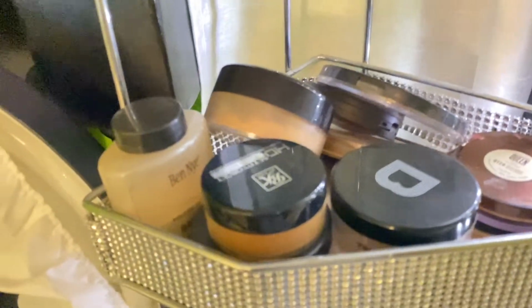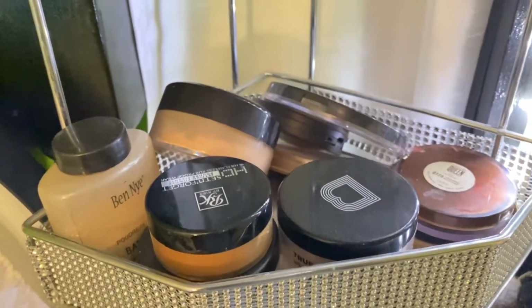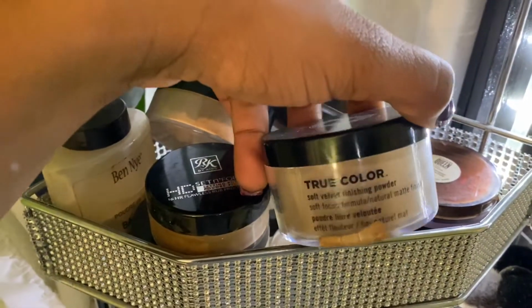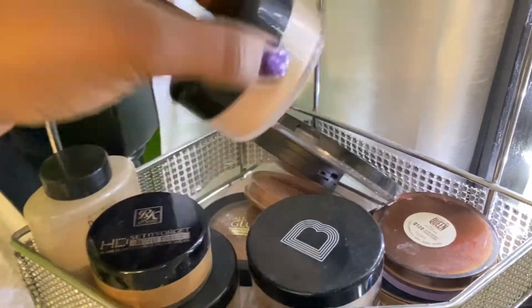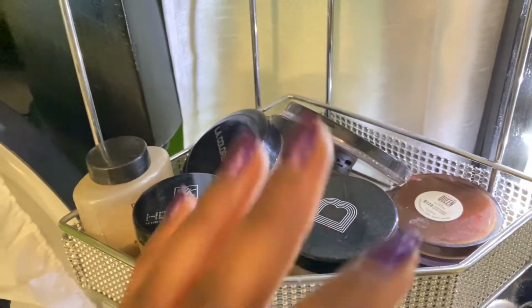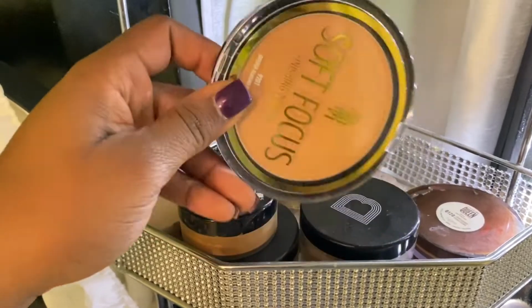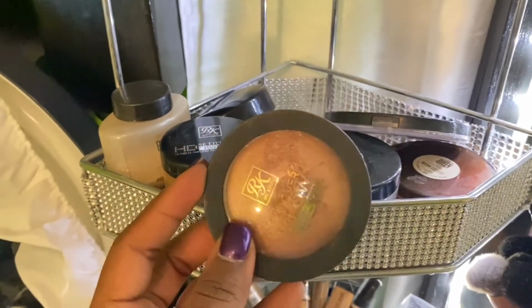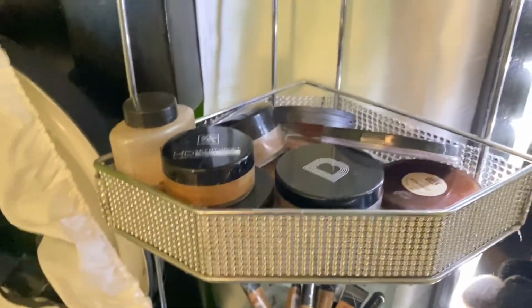Over here, I got my setting powders. Let me show you. Let me zoom in. I have my setting powders. Which one is this? That's a setting powder. This is the finisher powder. Black Opal, just the loose powder. I got setting powder, I got finisher powder. I got bronzer, CoverGirl. I got all different types of color bronzer and setting powder for different skin tones. It's a highlighter. I really don't use this one. I use eyeshadow as a highlighter, I meant, for the cheekbone.